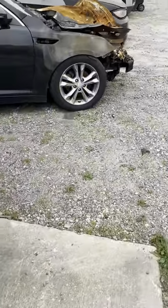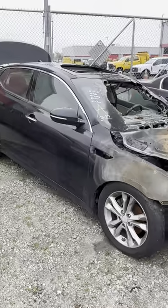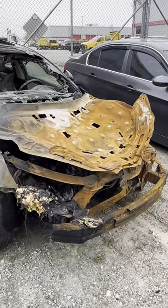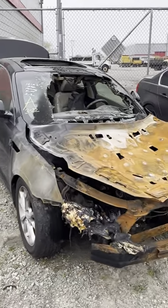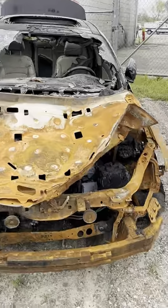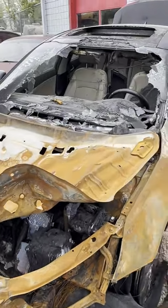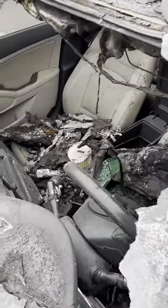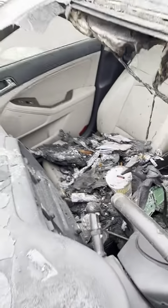All right, up next is gonna be lot 44, a 2012 Kia Optima. This one obviously has been in a substantial fire. See, it has quite a bit of body damage. Entire engine bay has been melted from the fire, as well as quite a bit of the cab. But surprisingly, the plastic cup still made it.